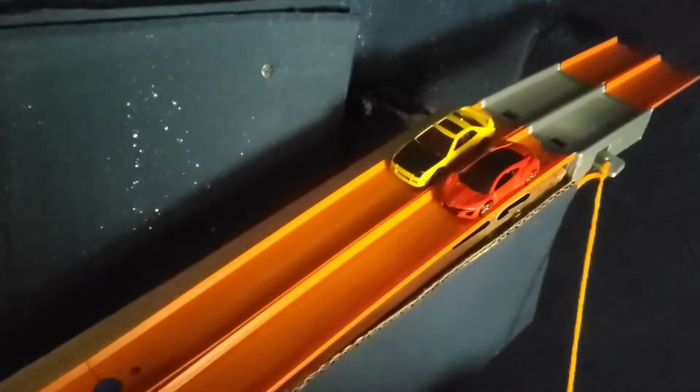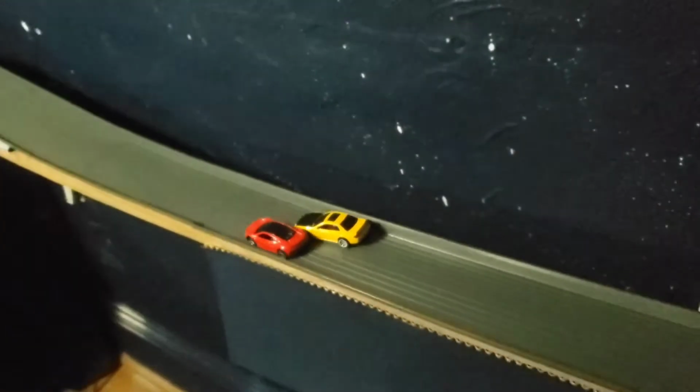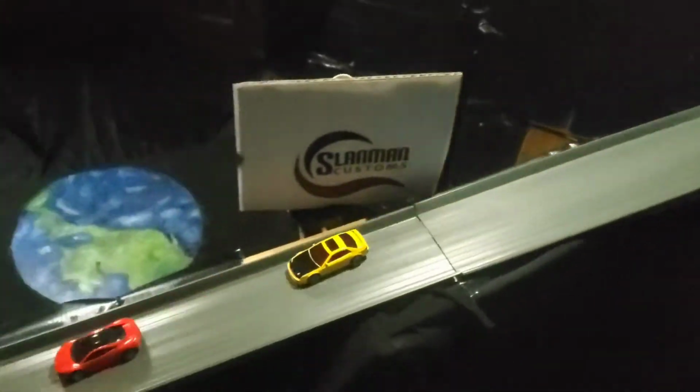Ladybug on the inside, Turnkey on the out. So let's see what these two got in store for us this race. It's neck and neck down the first straightaway. Oh, Ladybug got a big lead coming out of that first set of curves going down in the figure eight. Ladybug's going to take it easily.